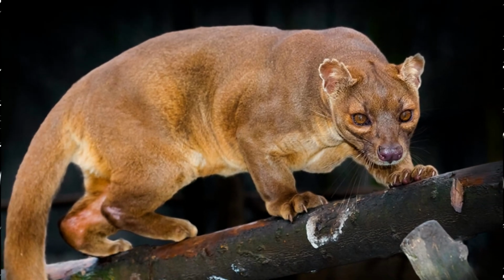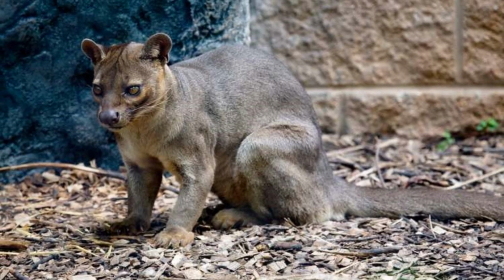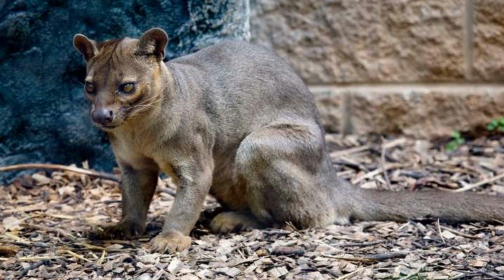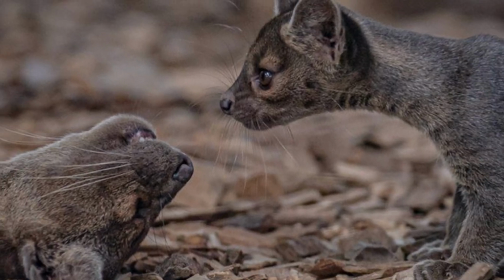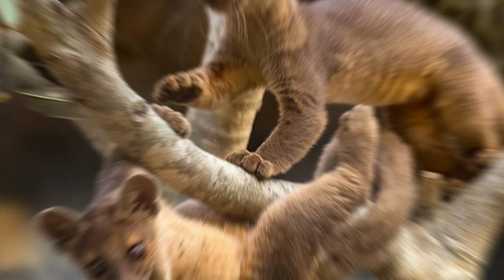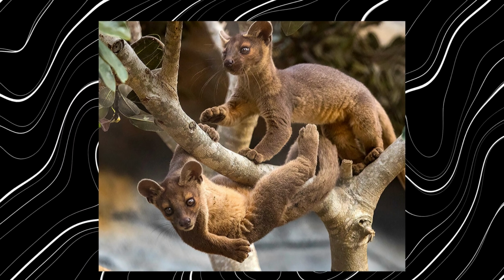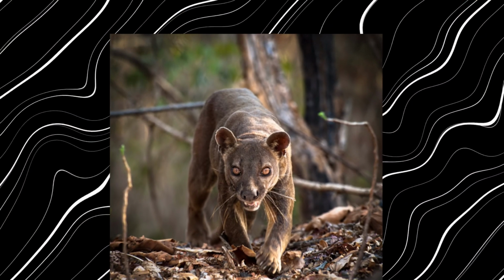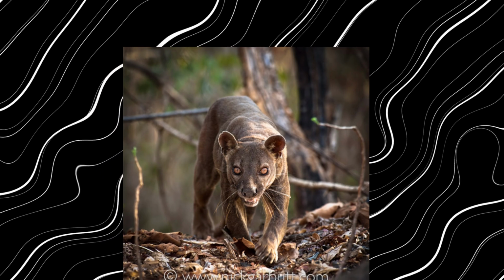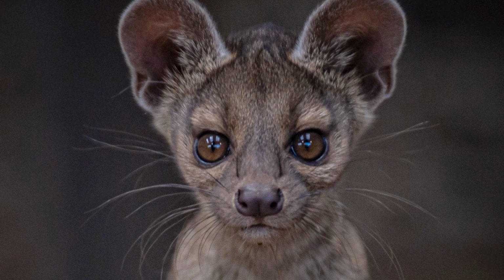Number 5. Fossa. It is a fascinating animal that resembles a small cougar, but is actually a cousin of the mongoose, stretching up to 4 feet from nose to tail tip. These creatures are unique to Madagascar, where they sit atop the food chain as the island's largest predator. Their diet mainly consists of lemurs, and they're capable of hunting down even the largest adult lemurs, thanks to their agility and powerful build. With their elongated bodies, tiny rounded ears, and stubby legs, fossas have earned their spot on the list of nature's curiosities.